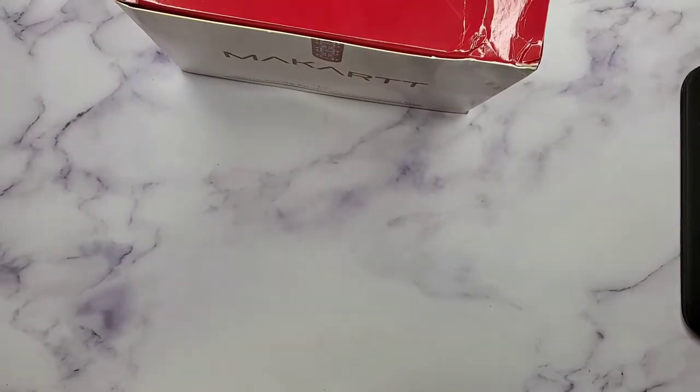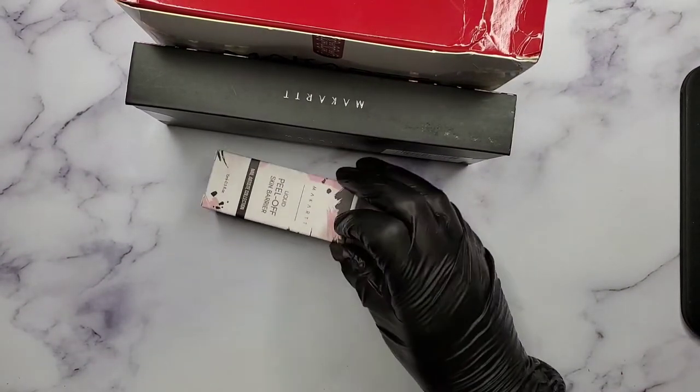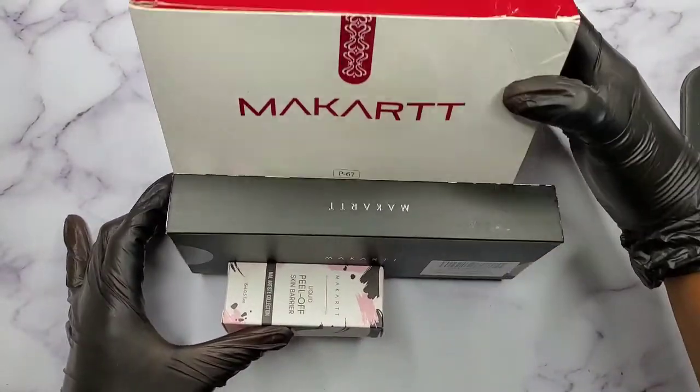Now, moving on, I placed the order for Makartt. And that actually just came in today. Of course, I've already opened it up. But it came in this box. So, I'm going to get the stuff out. And it came very well packaged. So, I ordered these three things.